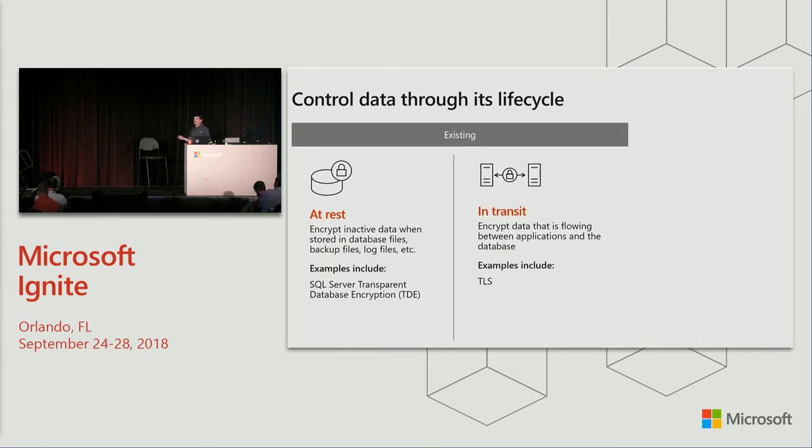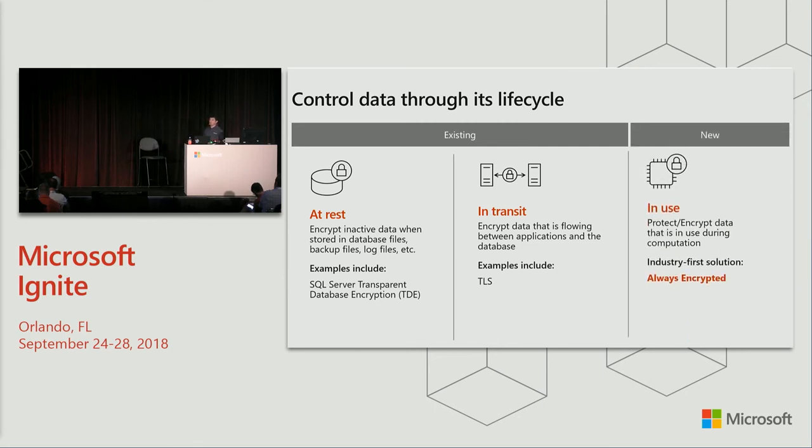So many of you are probably familiar with technologies for protecting sensitive data at rest or in transit, like transparent database encryption that we have had in SQL Server for years, or SSL, TLS for protecting sensitive data in transit. Now, the type of protection that has been missing until recently is protection of sensitive data in use in database systems. By that we mean the data that is being used for query processing inside the database system, right?